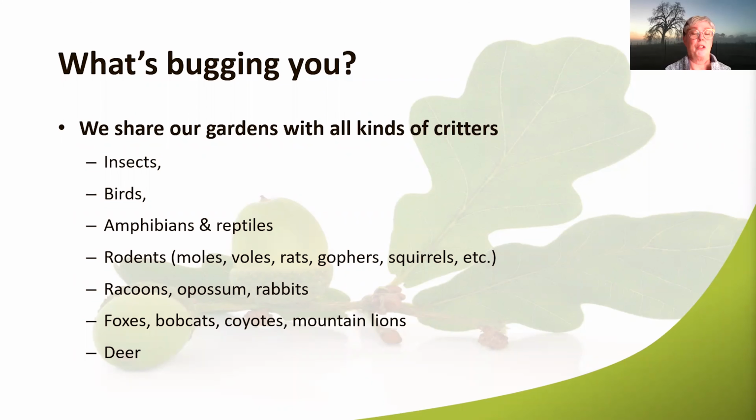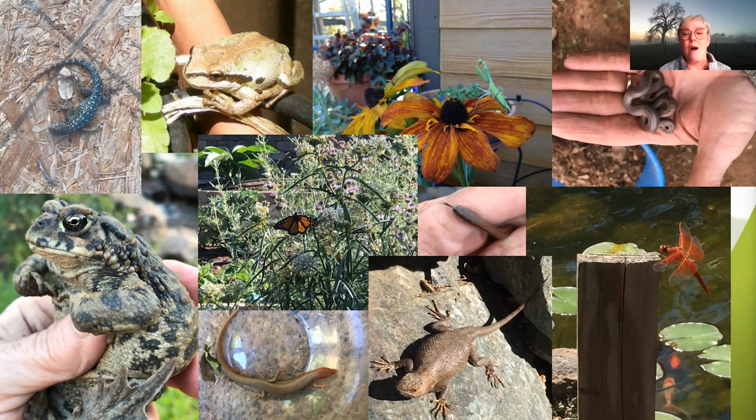Here are some photographs of the critters I have personally found in my yard. That's me holding some of them. It's a wide array, and I love finding them. I know some people are very freaked out by snakes, but some of these are actually very beneficial. They help keep in check some of the pest insects, snails and slugs that can be problematic. We've got western toads, the tree frogs, praying mantises, skinks, different kinds of lizards, various kinds of dragonflies. So it's a lot of fun. I really enjoy that.